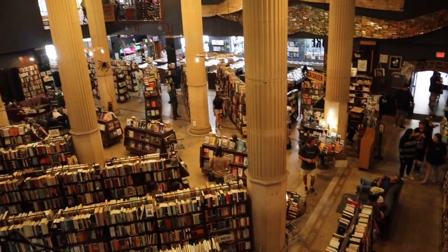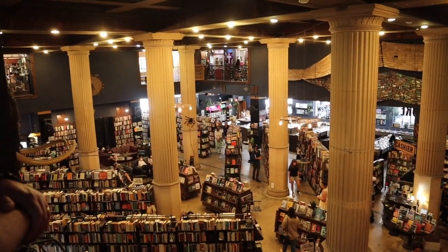Well, I found a seat in the Last Bookstore. It is vast. Not the seat, but the bookstore.